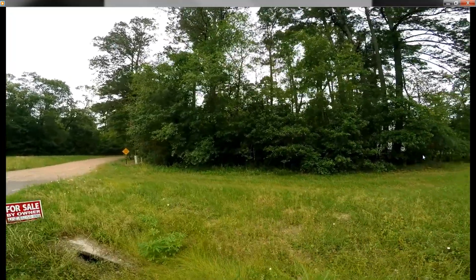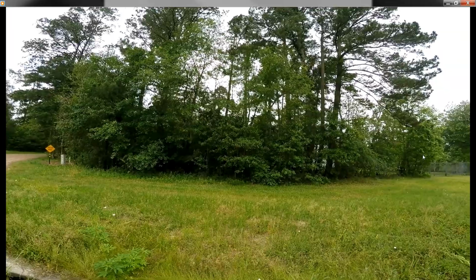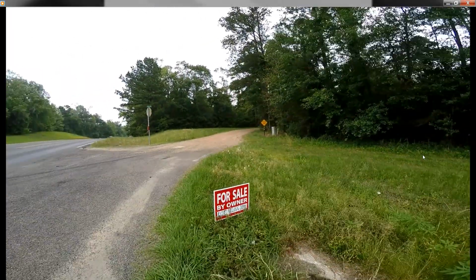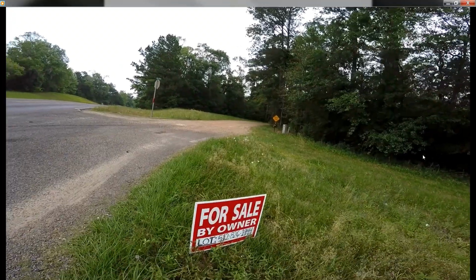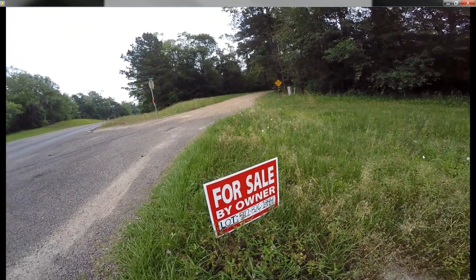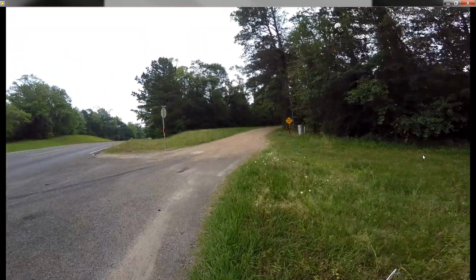My for sale by owner sign was put out today. That is April 28th on the property. Give me a ring, 512-826-1944 if you're interested in this property at all.